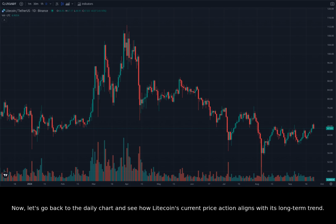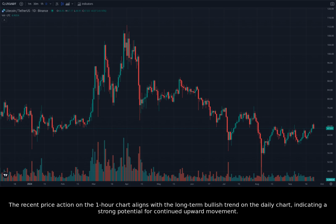Now, let's go back to the daily chart and see how Litecoin's current price action aligns with its long-term trend. The daily chart shows that Litecoin is currently trading above its 50-day moving average, which is a key support level. This suggests that the long-term trend remains bullish and any potential pullback is likely to be temporary. The recent price action on the one-hour chart aligns with the long-term bullish trend on the daily chart, indicating a strong potential for continued upward movement.